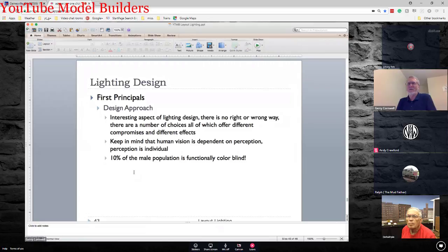So an interesting aspect of lighting design: there's no right or wrong way. There are a number of choices, and they all offer different compromises and different effects depending on what you're after. Keep in mind that human vision is dependent on perception. Your perception is individual to you, and 10% of the male population is functionally colorblind. You can be tested for that, by the way. Any decent optician can test your vision for color. There are two tests. If you pass the first test, they don't do the second one. If you flunk the first one, they'll give you the second one. As a lighting designer, it's kind of important for me to know if my color vision is accurate.